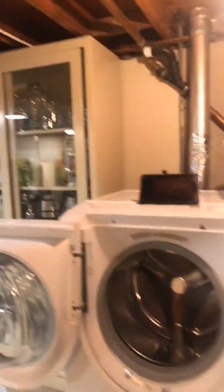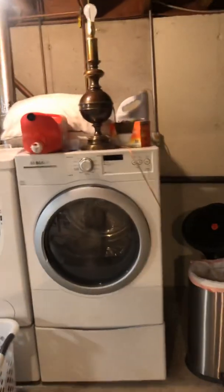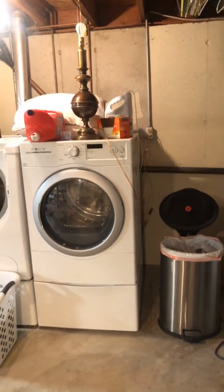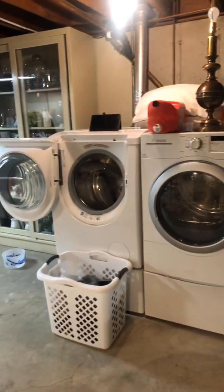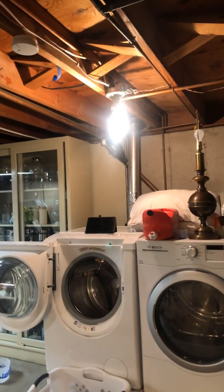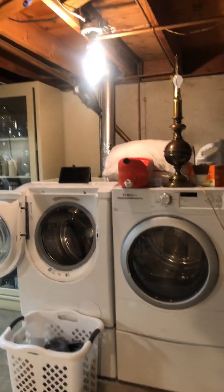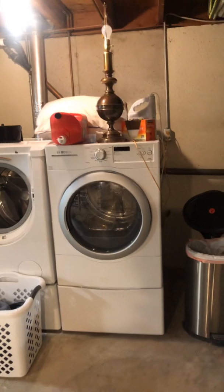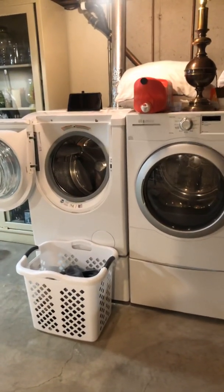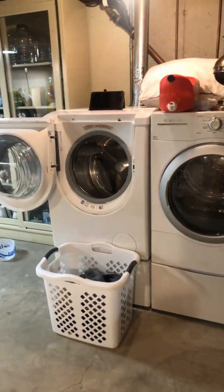Let me turn the camera around. This is our current washer and dryer. I have a light bulb sitting up there for when I turn the electricity off down here. I have a little light. It's all on one circuit. We have a light bulb up here that's motion detected. I'm going to try to leave that in somehow as I do lighting, because it is nice when you come down with a basket and can't hit the lights with a hand and a light will pop on for you.